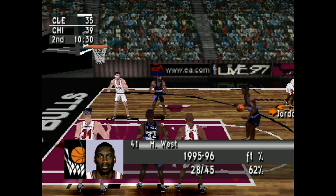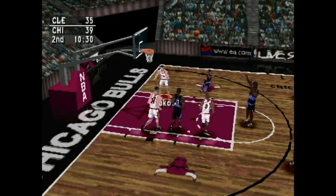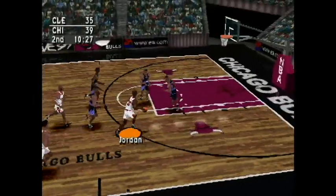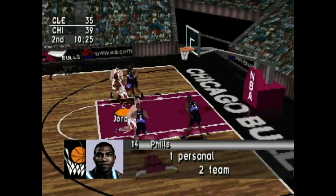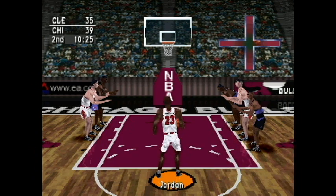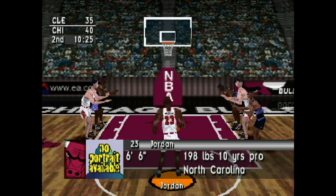Into the game for the Chicago Bulls, number nine, Ron Harper. Number 23, into the game for the Cavaliers, number 14, Bobby Fields. To the line for one. Number 31, Mark West, defensive foul to number 14, Bobby Fields. That's his first personal. Team foul, number 2. To the line, Bulls. Number 23.